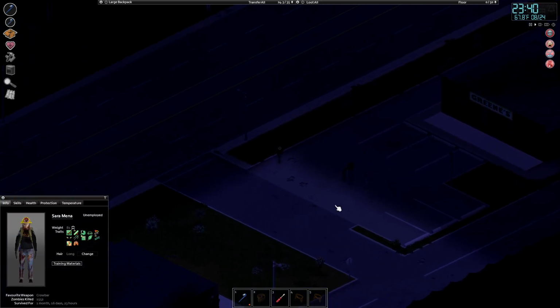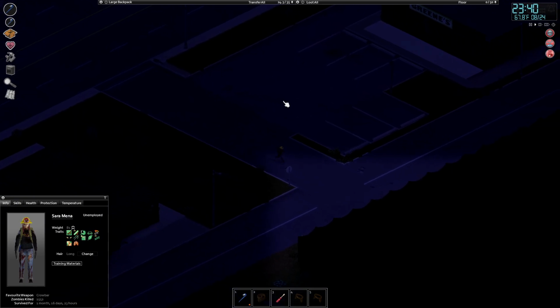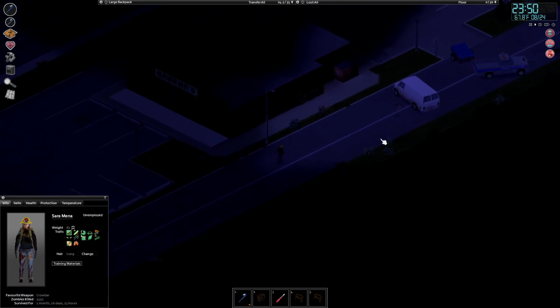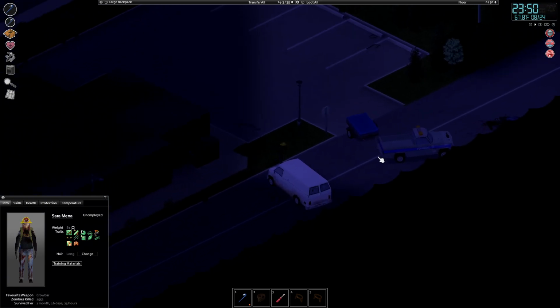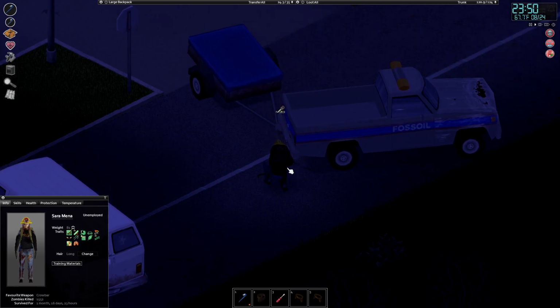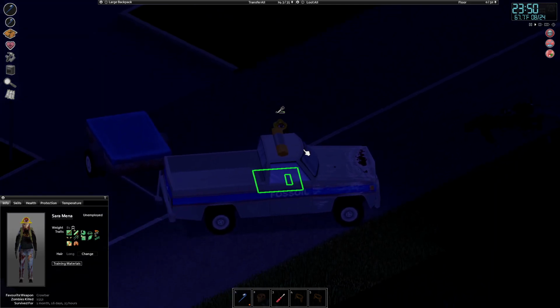Big group here, but if there's nobody behind the place and nobody by the blue trailer, then we go try to pick up the blue trailer over here. V, hook it up. And then we just have to leave. So we got the trailer.